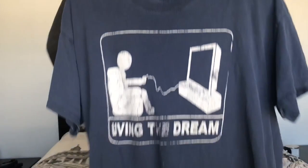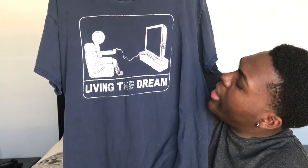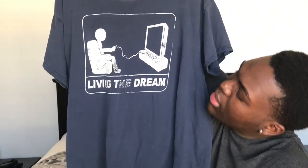Next shirt that I'm going to be pulling up is something I got again when I was like 13 years old, and video games were my life. Got it from probably Ross. I'm gonna say Ross. And it's a t-shirt of a stick figure playing a video game, and it says Living the Dream on it. You can tell I've had it for a really long time because look at this, it's really worn. But I still wear that from time to time.